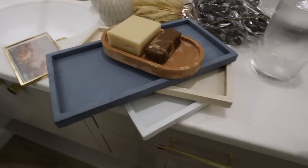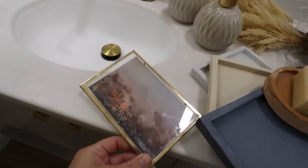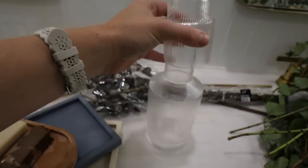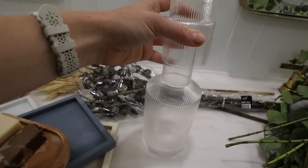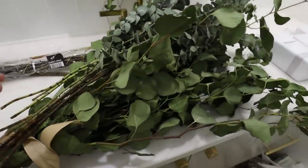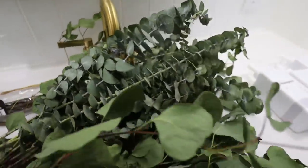Thinking maybe just white. And then here's a little Dollar Tree frame that I picked up with a little watercolor in it. And I'm excited about this. It's from Amazon. I'm going to put some clear mouthwash in it. I am going to put eucalyptus in my shower. I'm very excited about that. I wish you could smell it.